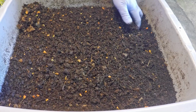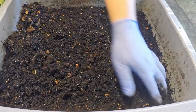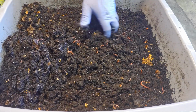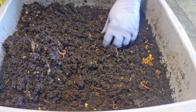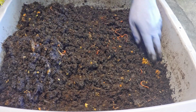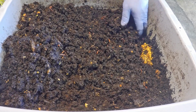Alright, so I'm gonna start peeling back some of this compost. I can already see some signs of the previous feeding. The last feeding was a week ago, 7 days now, and I can't really recall what it was that they received. Oh, that was a piece of corn. Okay, it's coming back to me now. Wow, was that a week ago already?